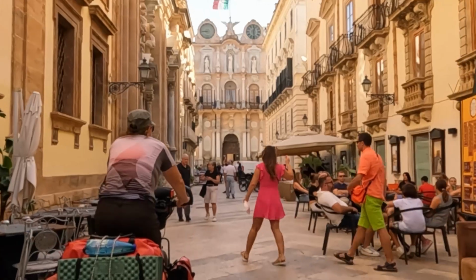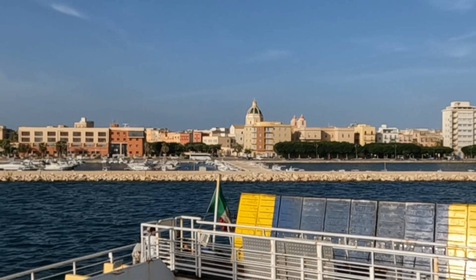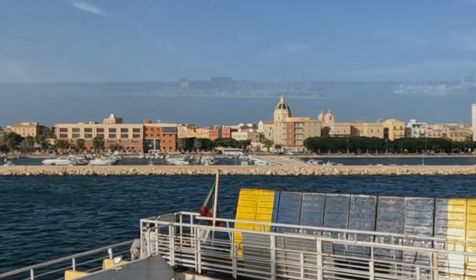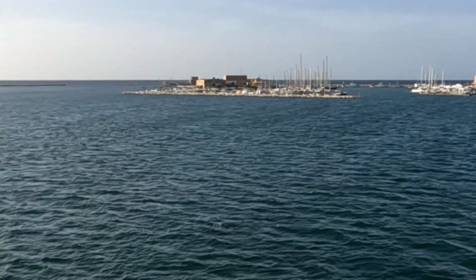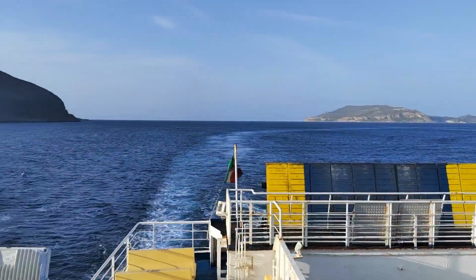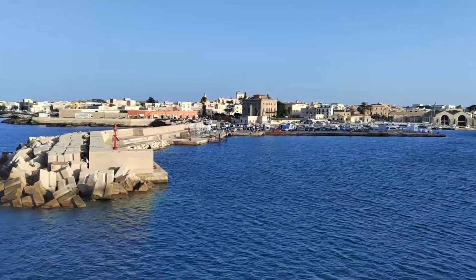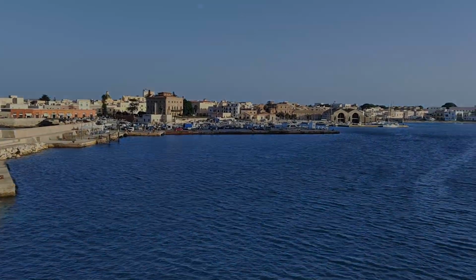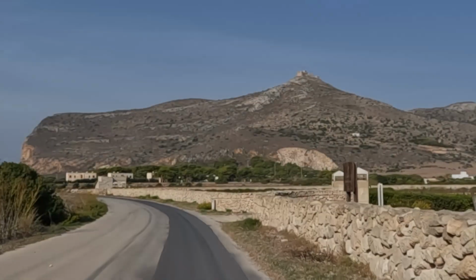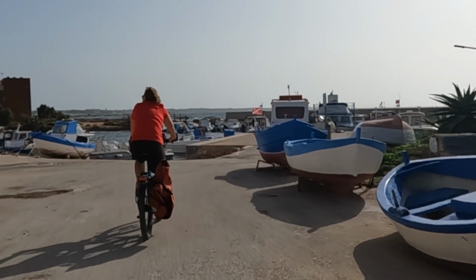Here we first take care of the tickets for the ferry to Favignana. No problem. After we found the right counter, we got tickets for the next trip in the afternoon. After about 40 minutes of sailing, we arrived in the port of Favignana. We stay on Favignana for 2 nights and explore the island by bike.